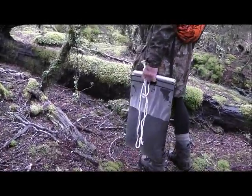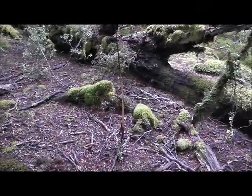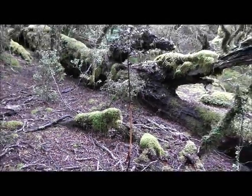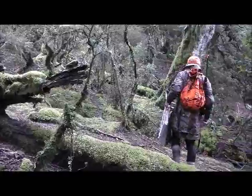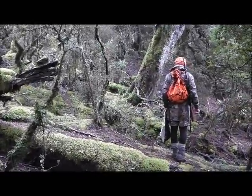Got the old solar shower unit there full of water. And on our way to get the water we found a big scrape. We found some little beeches that have been thrashed. So there's some good sign around, so let's hope it's a sign of things to come.